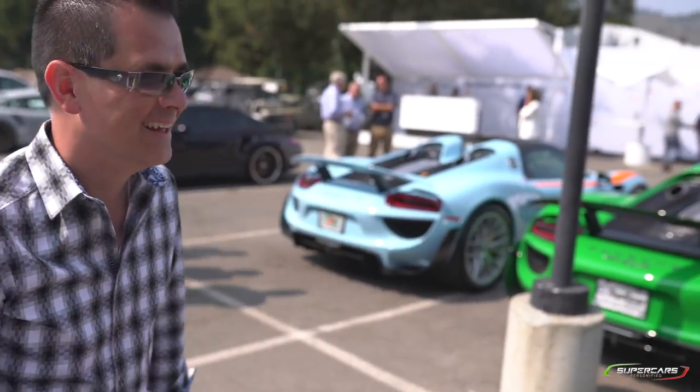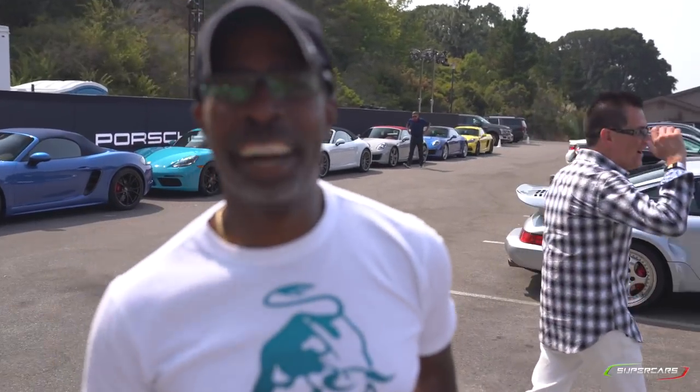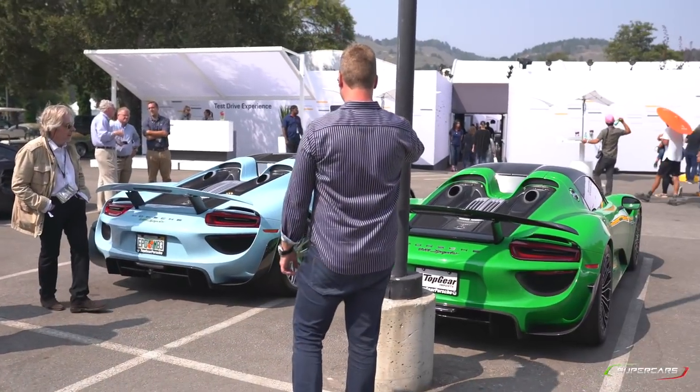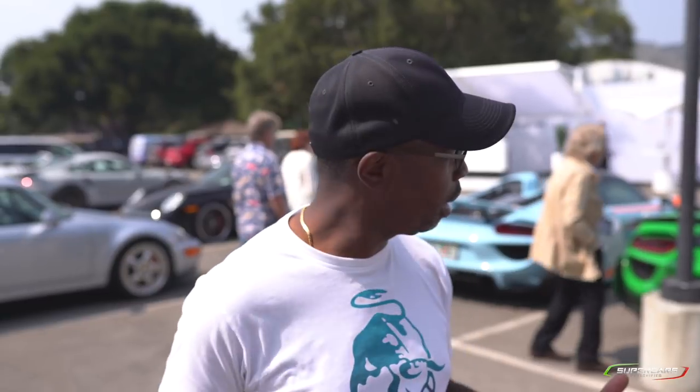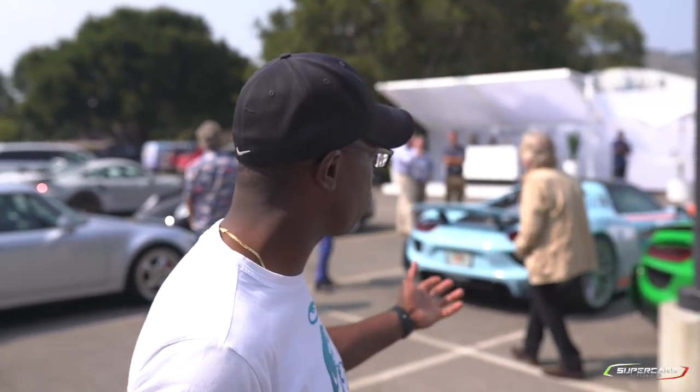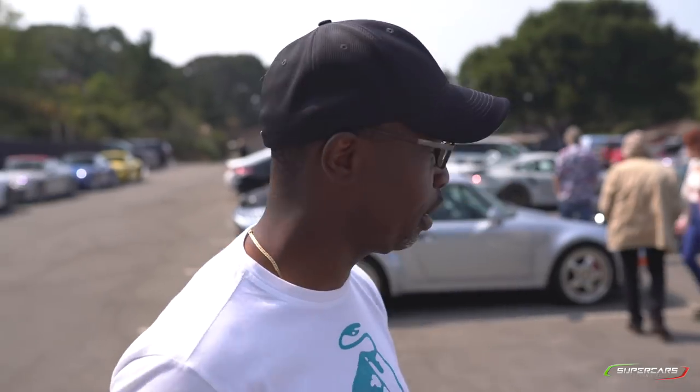So we were talking about the Quail parking lots. Sometimes the best cars in these shows are not in the shows, they're actually in the parking lot. And what did we find? Two 918 Spiders with the Weissach package on them. But you missed my walk with Mike, where we saw two other 918s, two Chirons, an F50, in a parking lot. So there you have it.